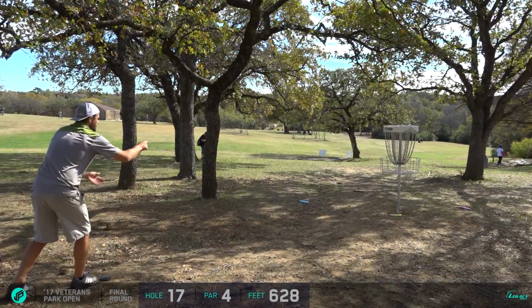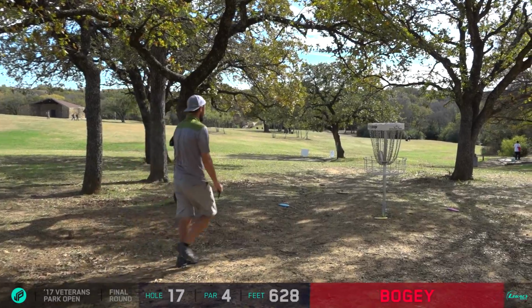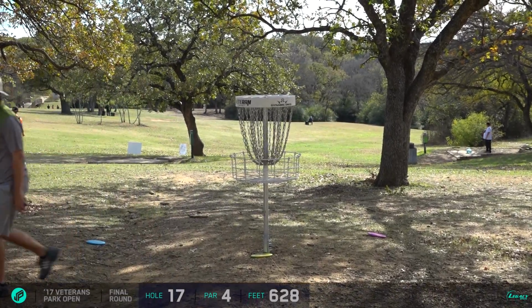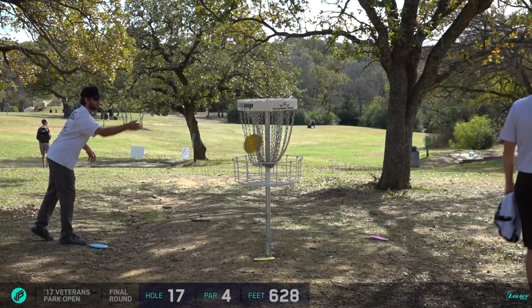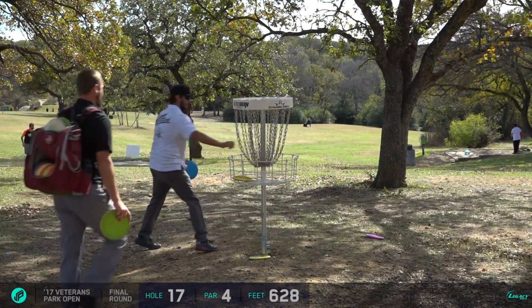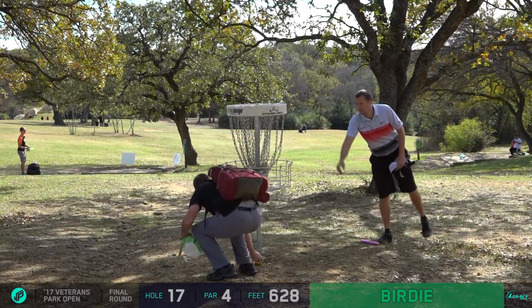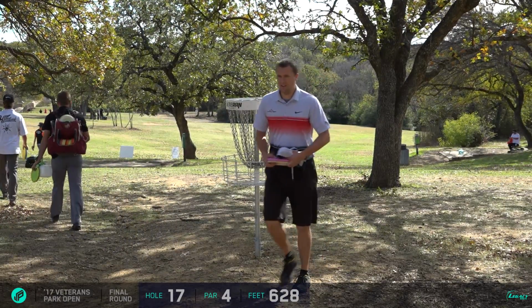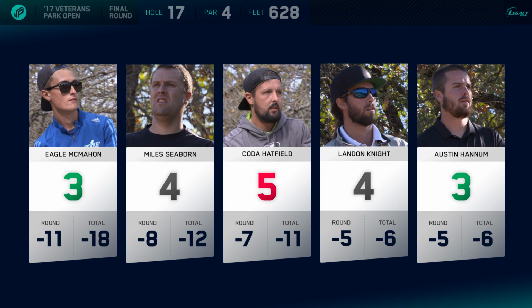Well, it is still a 2-man race, but that 2-man race is now for second and third, and that's pretty much a sure thing at this point. Yes. And honestly, there wasn't that much separation, so there could be a run put up by the second card. Absolutely. I don't imagine anybody could be playing so much better than Eagle that they could have made up those 6 strokes. No way.